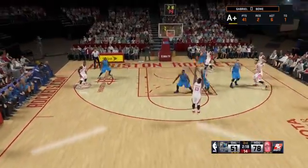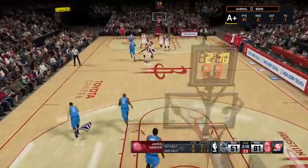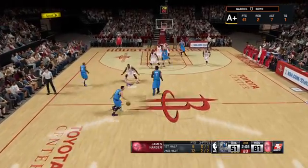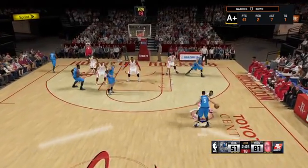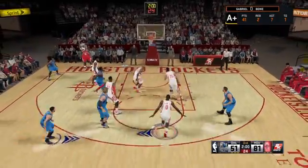Harden outside from downtown, and another 3 for Houston. The D with very little pressure on their perimeter shooters. 3 of the last 5 baskets they've allowed have been of the three-point variety. Yeah, and unless they make some rotations and closeouts defensively, there's more to come, Clark.